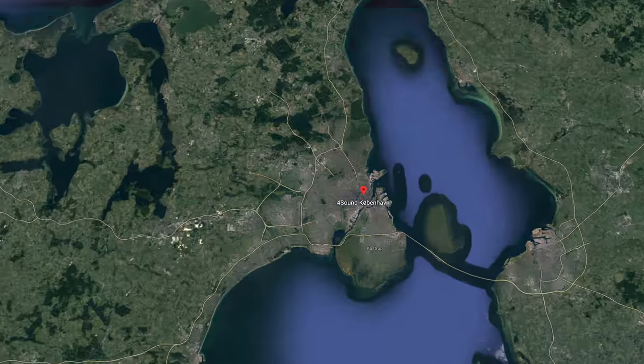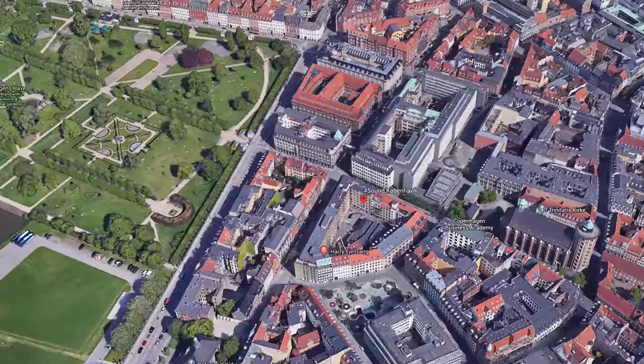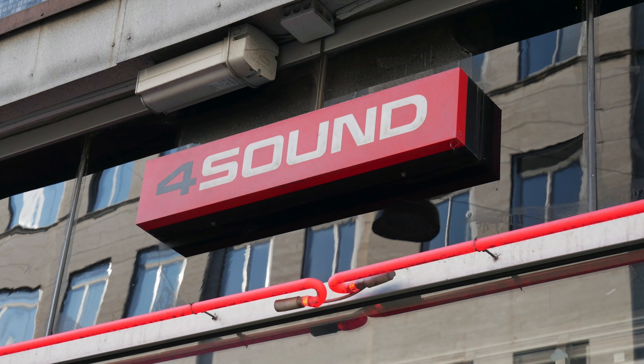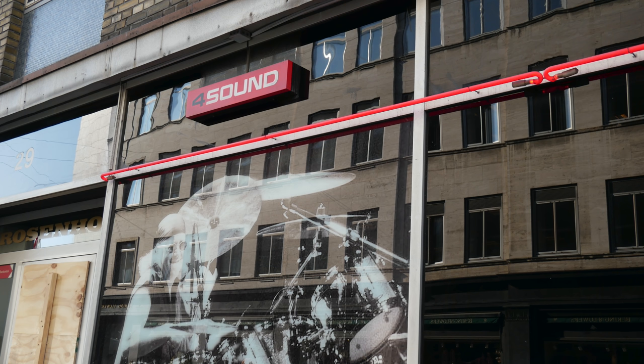This first guitar shop we found by accident, it's called Four Sound in Copenhagen. Unfortunately though, the shop is now permanently closed, which is a huge shame. It's got some really unique things going on I hadn't seen in any other shop around the world. Now while on the surface this might not look like a large guitar shop, it is, and there were three main sections of this shop that made it stand out, which is why it's in this video.